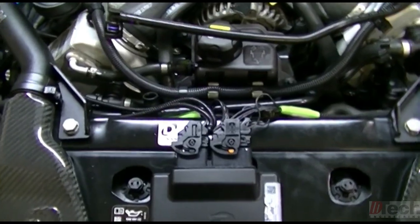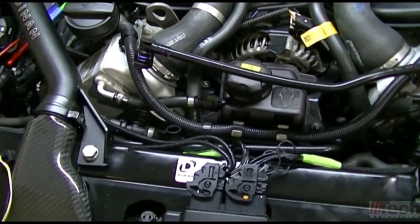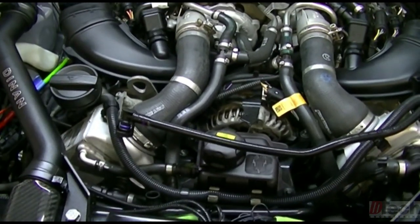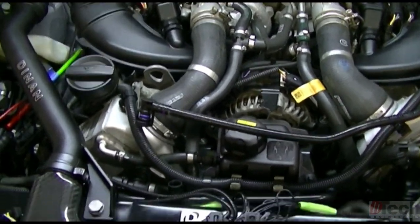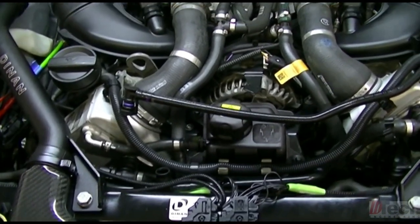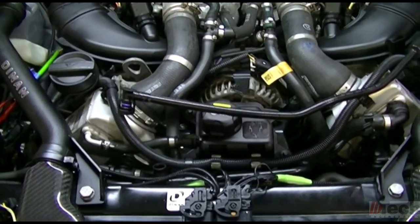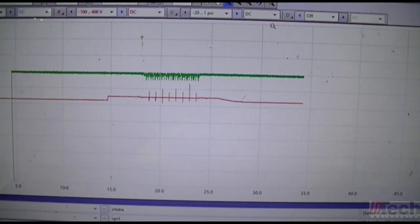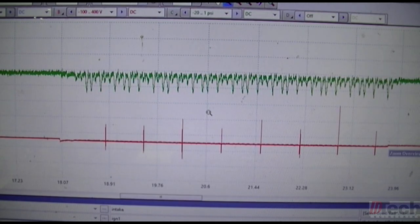At least this lets us go further past just scan data or, you know, mass airflow reading on the scanner bank to bank. This will give us a good physical view and condition of how the engine's breathing by reading the intake pulses. Okay, here's that capture that we just did, and we'll zoom in and try to get an idea. Let's see.